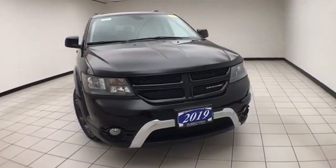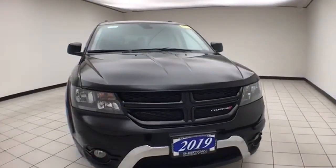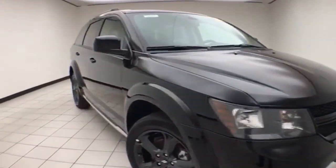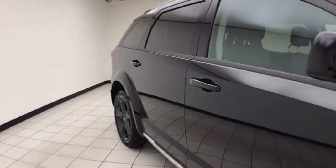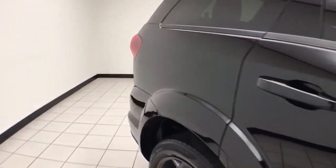Today's special is a 2019 Dodge Journey Crossroad all-wheel drive, stock number E2566P. 27,000 miles on this Journey, comes to us with a clean AutoCheck history report, pitch black in color. You do receive the balance of the factory 3-year 36,000 mile bumper to bumper and 5-year 60,000 mile powertrain warranty. Journey seats 7.